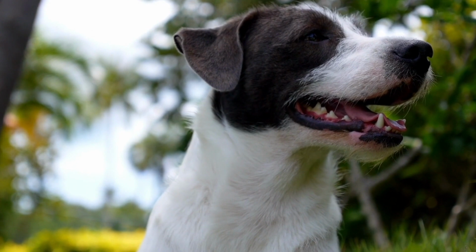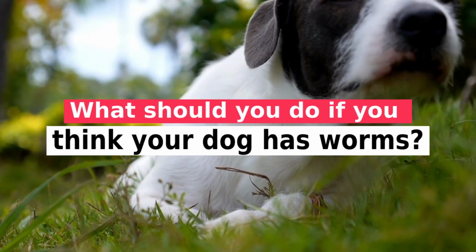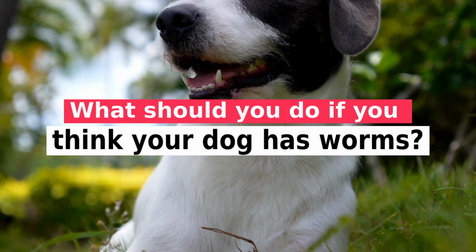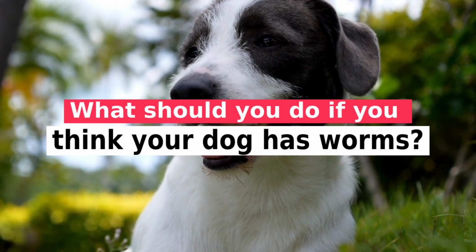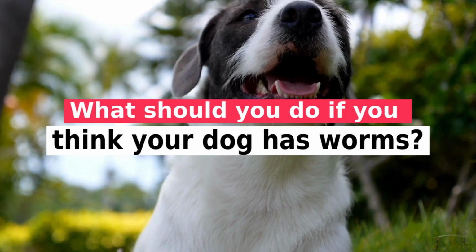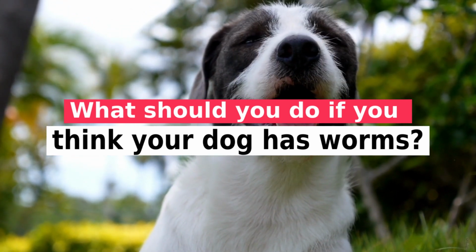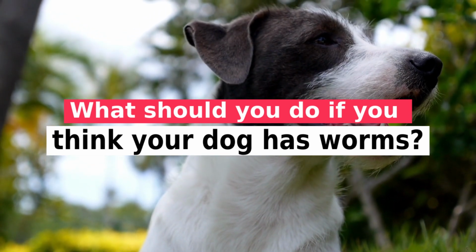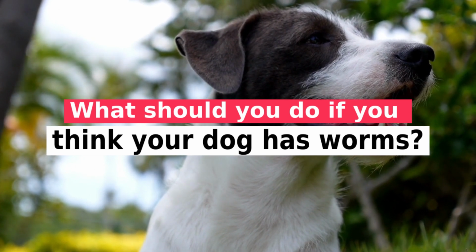What should you do if you think your dog has worms? Call your veterinarian's office if you ever see worms in your dog's stool or suspect your pet may be infected with parasites. Your veterinarian should examine your pet and evaluate a fecal sample under a microscope. Once your veterinarian determines the type of intestinal parasite, he or she will administer the appropriate dewormer or antibiotic. Other treatments may be needed, such as medications for diarrhea, vomiting, dehydration, or anemia.